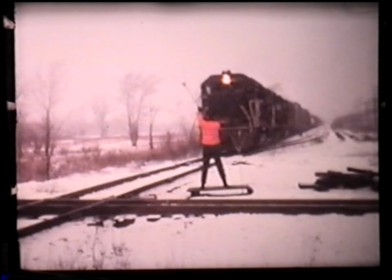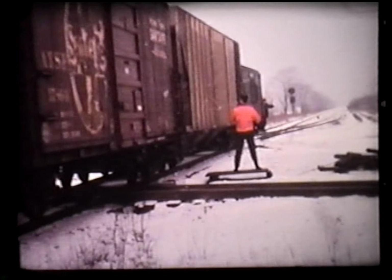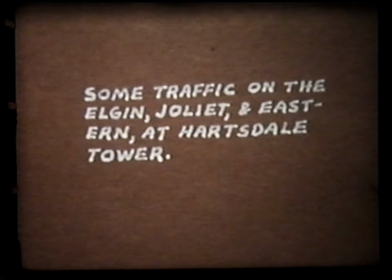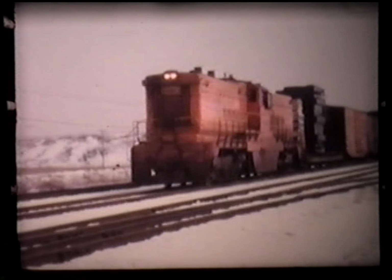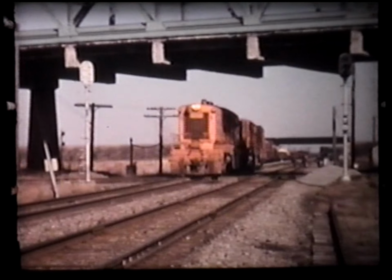At Hartsdale. Well done. Some of the re-engined center cab Baldwins on the EJ&E at Hartsdale.